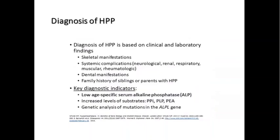So the diagnosis would be based both on clinical presentation as well as your lab findings. As we talked about, understanding and getting a good history on the skeletal history and manifestations, systemic complications that we talked about, a good tooth history for those of you that are adults. We would ask you a lot about your teeth, and sometimes it's difficult to remember when you lost your teeth, and so oftentimes we ask for input from parents or siblings, as well as family history of siblings or parents with HPP. All those things are very important in understanding and making a diagnosis.